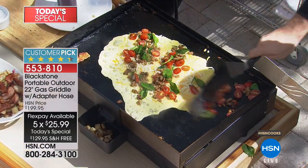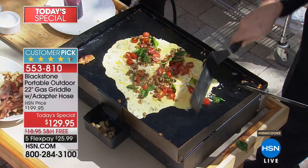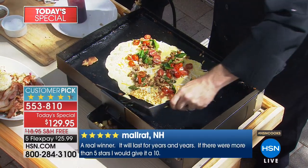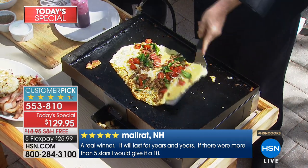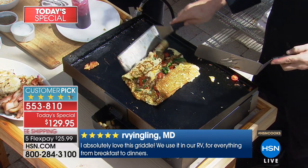They cooked my eggs on a griddle, just like this. Why? Because the cooking surface enables you to do so much more. Exactly. And you have this tremendous heat that you also get with the griddle, especially when it's powered by propane, that you just can't get with any kind of traditional pan. Exactly. Have a look here.